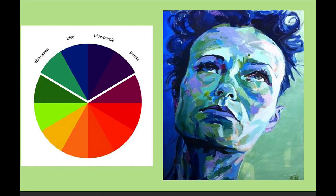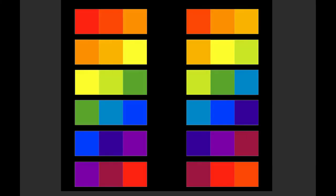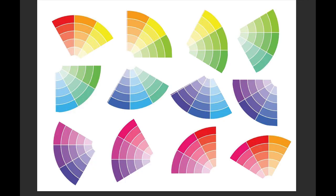So here's a piece that's just done in greens, blues, and purples. So this is what you're looking at. These three sets of three colors, analogous colors. They're close to each other on the wheel. Pastels, darker, a whole variety of different things and different ways that you can do this.